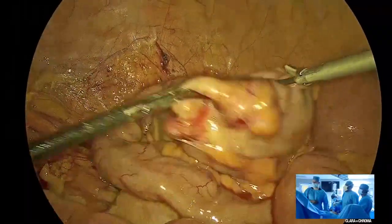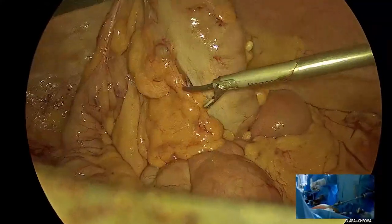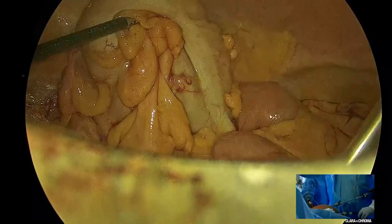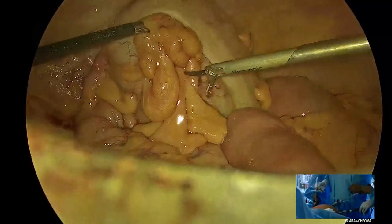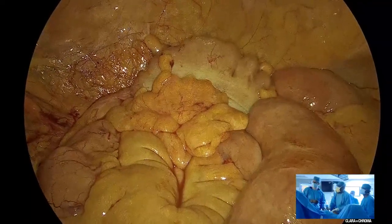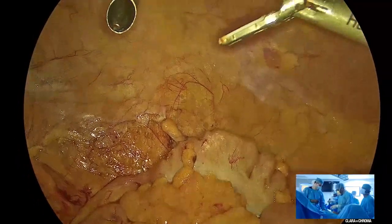So what we can also do is be a bit flexible. It doesn't always have to be lateral to medial or medial to lateral. A bit of lateral to medial dissection, and then if you feel you've got a reasonably good window to do a medial to lateral, you can take the ileocolic at this point. I'm putting another port because my assistant is going to retract the cecum with this port. Give me a ball grasper, please.